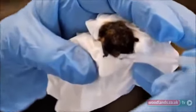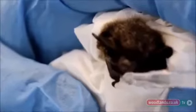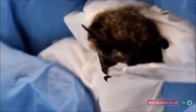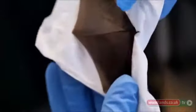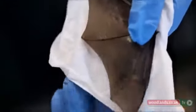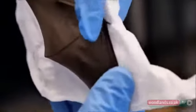They can't drink until you've warmed them up, but in the nice warm tissue, and I'm gently going to open out the wing to see how it is. That's a good girl. Check all's well. And there's the wing. She's quite happy, me resting it on the tissue. That's the elbow, forearm, wrist, little claw is the thumb, and those are the fingers. That's it. And all looks well.